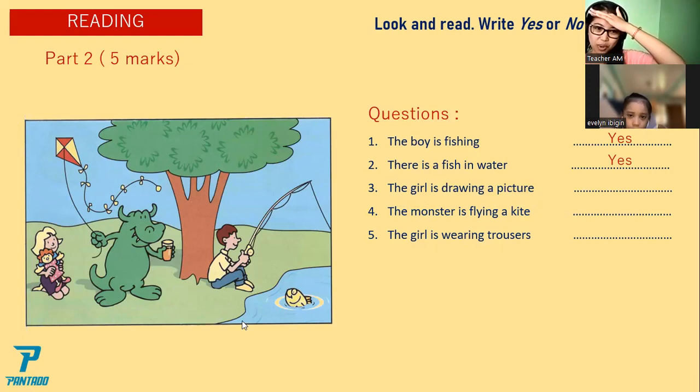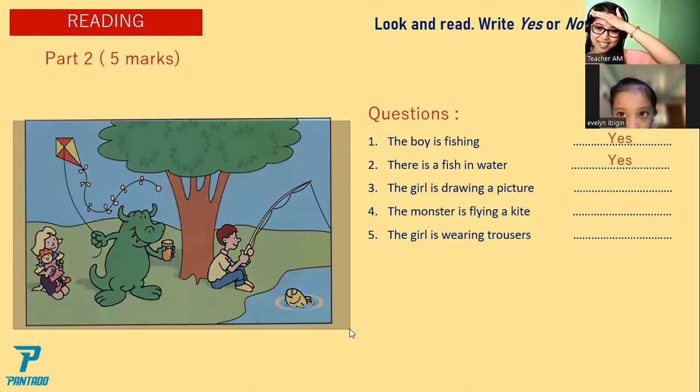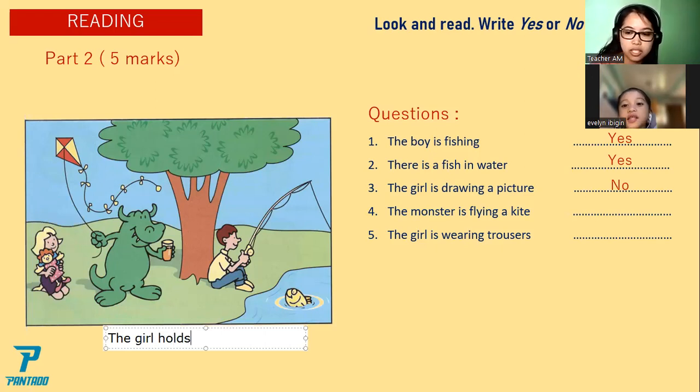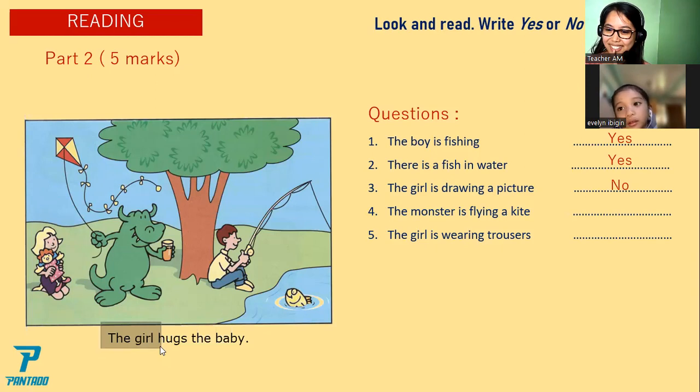Look, is the girl drawing a picture? No. No, very good, Charlene. What is the girl doing? Okay, very good. You say the girl holds. Okay, hug. The doll. Okay, so baby. Let's say baby. Very good. You say the girl hugs the baby. Okay, one more. The girl hugs the baby. Great job.